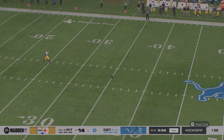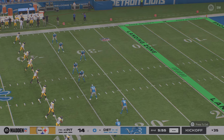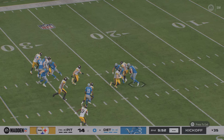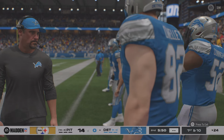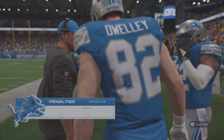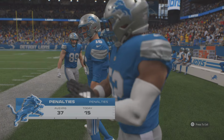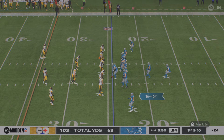Chris Boswell. Now Boswell on to send this away. Has this at the 6. And he's brought down just inside the 25. Dan Campbell getting his Lions offense ready to go for a new series. They haven't been able to get that offense going just yet, Brock. The deficit at 14. The Detroit offense to the line.